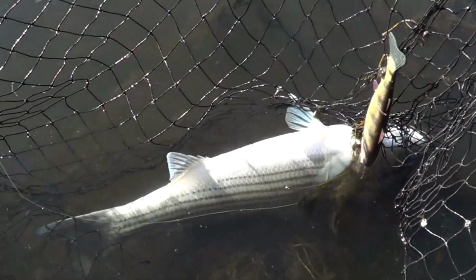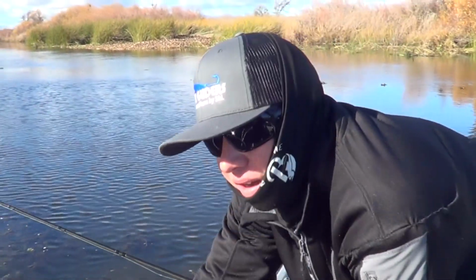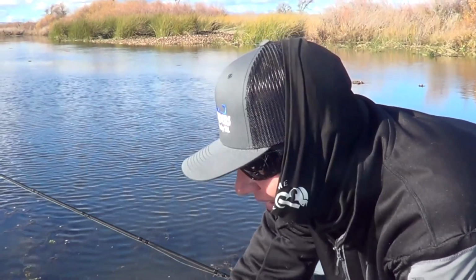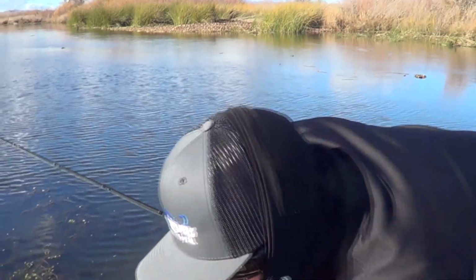Nice striper in the net. Good looking fish, that's for sure. Good job, John. Good stuff. Nice the way it followed it, came up and charged it in the shallows. It's just about to reel up. This guy charged it. Yeah, fun stuff.